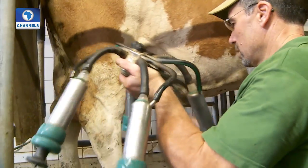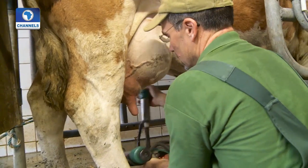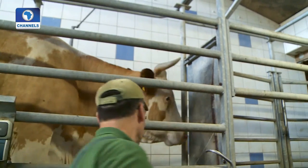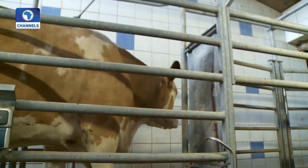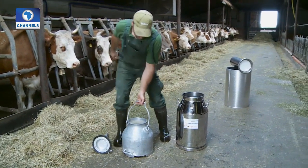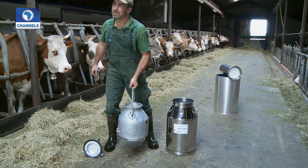The milk can is here for a test run. The company wants to get the opinion of a local agricultural expert. Organic dairy farmer Josef Friedl has agreed to try out the cooling system. Our milk goes straight into the tank and is cooled there. In other countries, it goes in here.